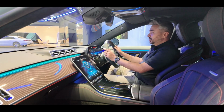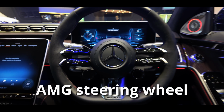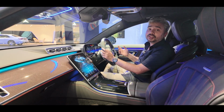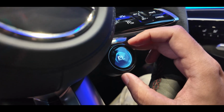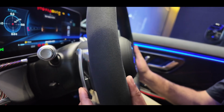Take the steering wheel for instance. It's covered in leather and Alcantara, and it's a specific AMG unit. It gets all these dials and knobs to control the various functions of the systems. You can go all the way from full electric to Sport Plus full power mode. You also get these lovely shift paddles.